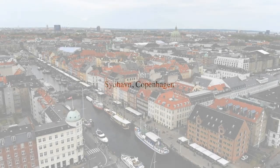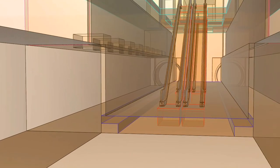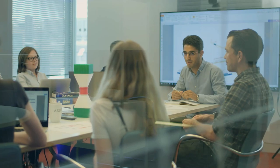South Haven is a new metro line which is going to connect onto an existing metro line. This is five new stations which are going to service the south part of Copenhagen. One of the main challenges for this is integrating it with an existing line and ensuring that our ventilation system does not interfere with the existing ventilation system and they can work together side by side. It's been tricky at times and we've had to come up with unique methods to tackle those challenges.